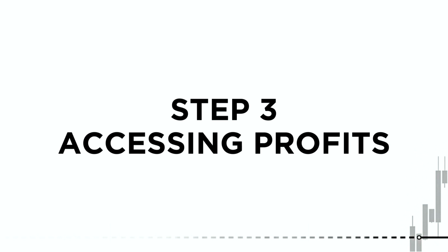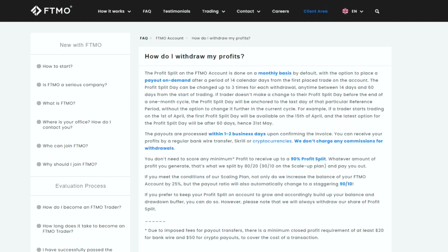I mean, this isn't as major, I would say, for traders, but it's worth bearing in mind if you're wanting to get regular withdrawals of your profits. So FTMO have a fairly detailed description of how to withdraw profits on their site. I won't read through all of this word for word, but you can see it's a monthly basis by default, but you can change those rules around. We don't need to score any minimum profit, which is quite useful in terms of scaling up to those higher accounts particularly. It says there, if you prefer to keep your profit split on your account to grow and build up your balance, you can do so. But they will always withdraw their share of the profit split. So something worth bearing in mind there.